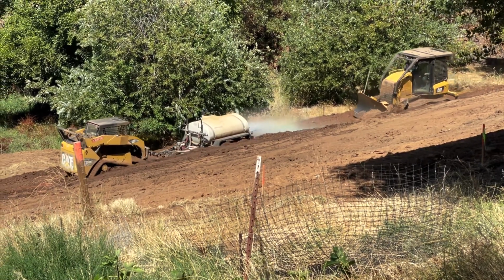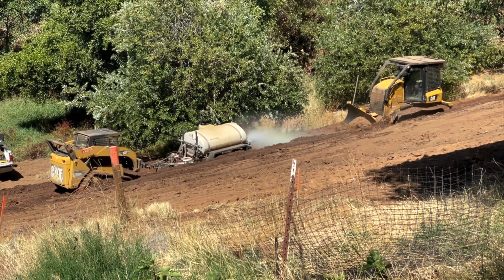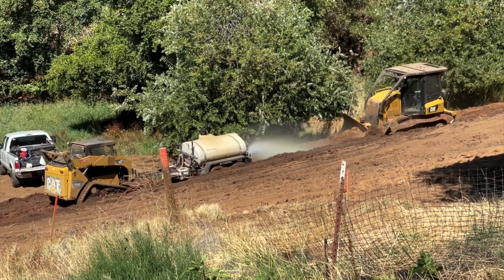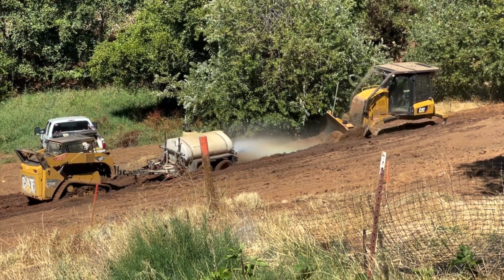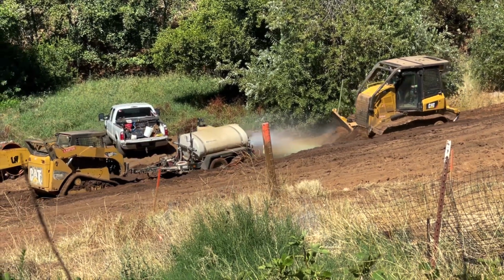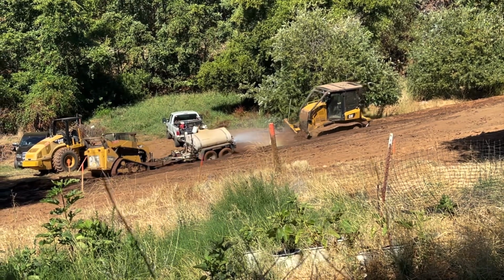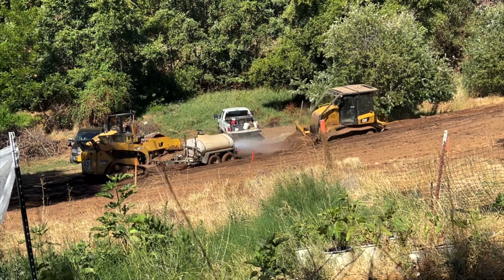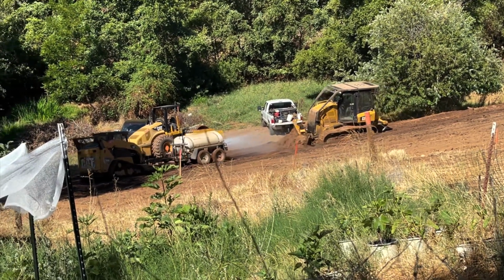And here you can see that process. They got the skid steer moving along, dumping the water, and then right behind them they got the bulldozer moving through. And then they would alternate once the bulldozer had gone through a few times, maybe bring the compactor through, run it over, get it compacted down really tight. So, pretty interesting process, but the result of that is you end up with dirt that's just rock hard by the time you're done with it.